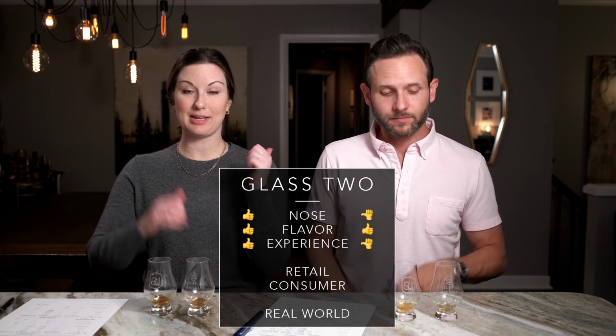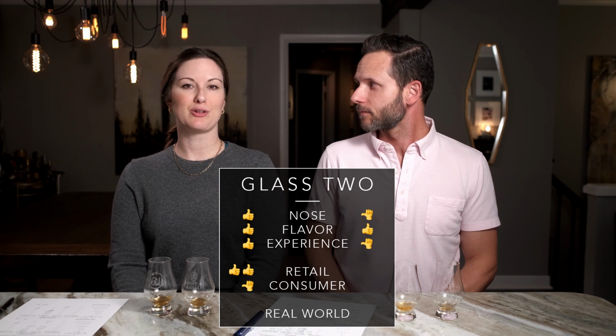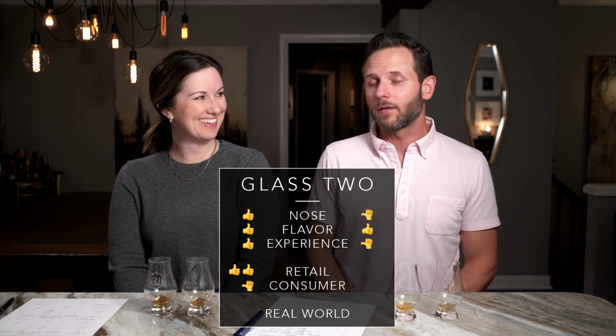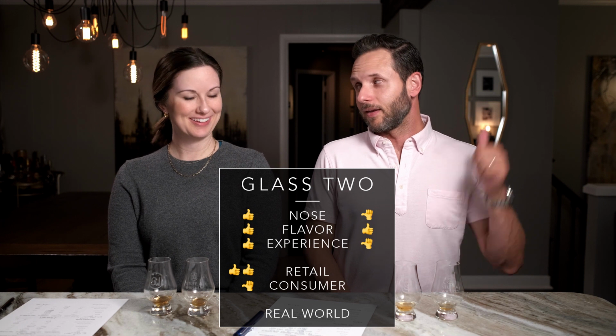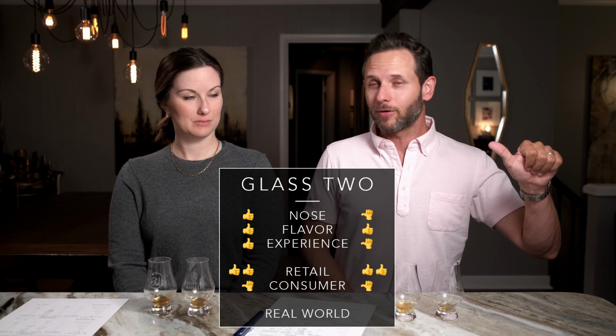Price and availability, again, two thumbs up on that. Great price, great availability. Also, just okay on consumer score, because I wouldn't necessarily buy it again based on the blind we just did last week. Yeah. For me, it's a two thumbs up on the retail side of the equation as well. I mean, the price and availability, 30 bucks, it's everywhere. Hard to beat that. Consumer score, I gave it a just okay as well.